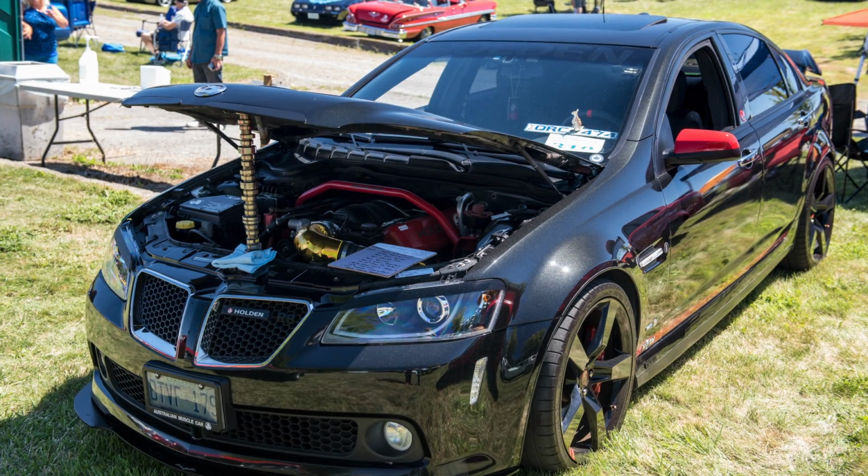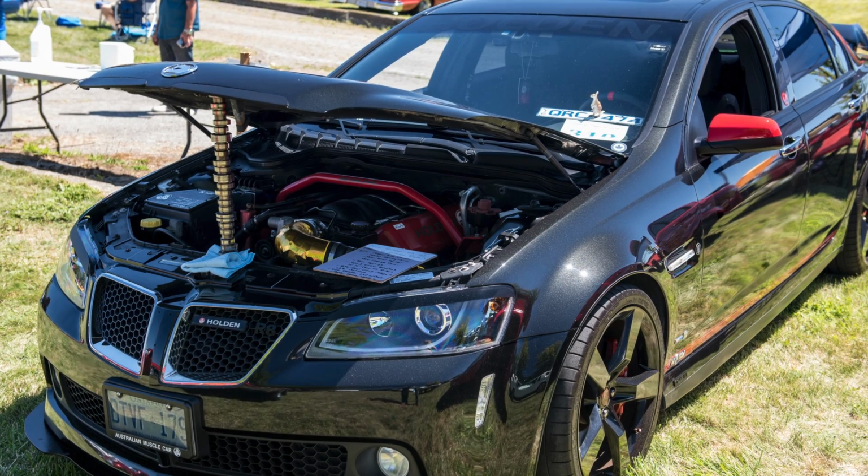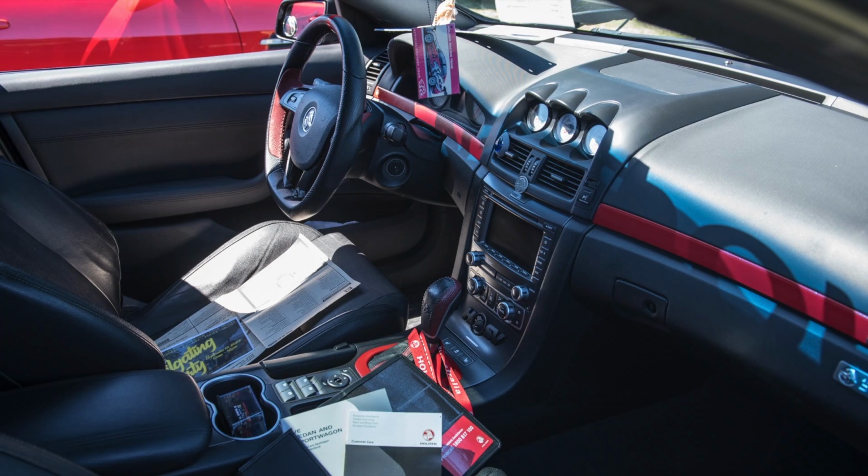Here you'll see a Pontiac G8 that has been converted into a Holden, which was the Australian version of this vehicle. And as you can see, this one has been meticulously maintained and preserved.